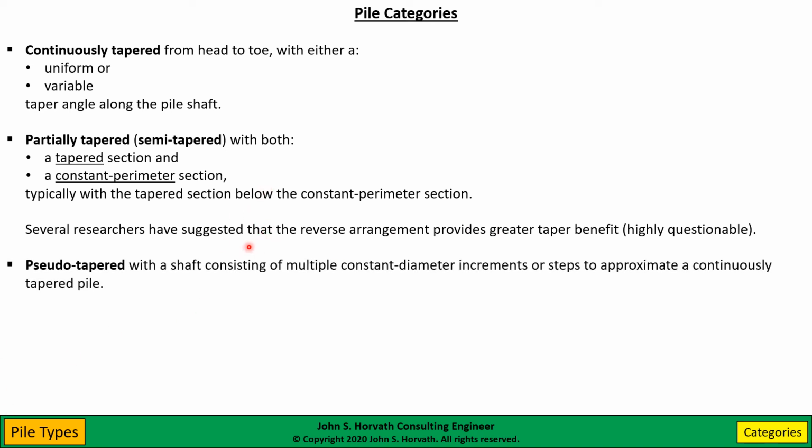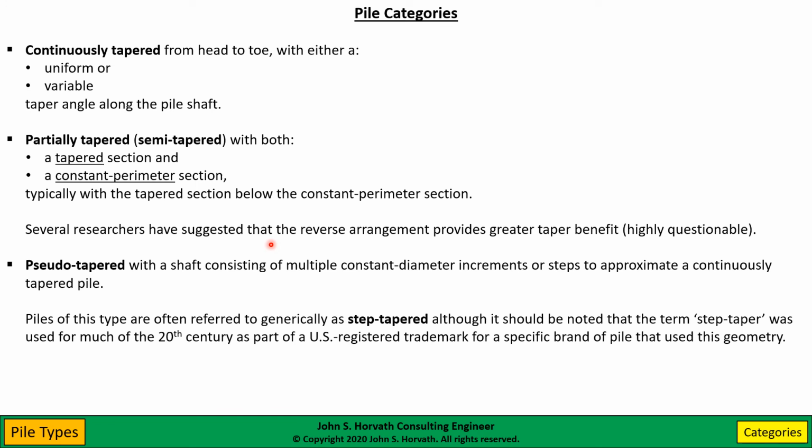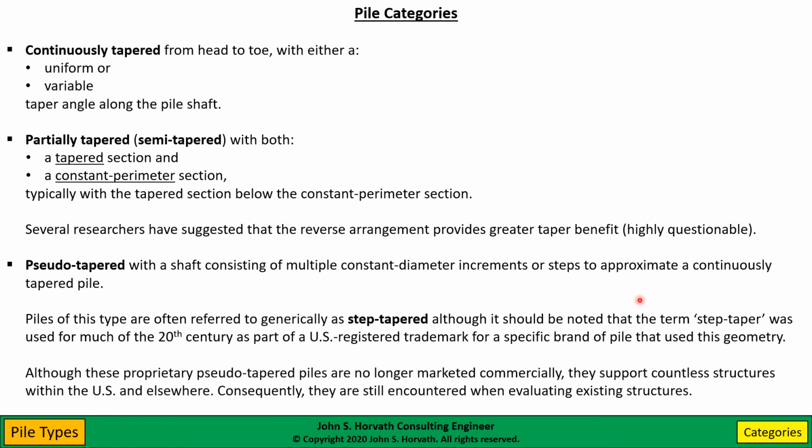And finally, we have what I prefer to call pseudo-tapered piles, where the shaft consists of multiple constant diameter increments or steps that approximate overall a continuously tapered pile. Now, in the published literature, you'll often see a pseudo-tapered pile referred to as a step-tapered pile, but I'm staying away from the term step-tapered because step-taper was actually a part of a U.S. registered trademark for a very specific brand of pile that was very dominant here in the United States for much of the 20th century. So as a result, if you say step-tapered pile in the United States, people will tend to think about a Raymond step-tapered pile, which was a very common pile type throughout much of the 20th century in the United States as well as elsewhere.